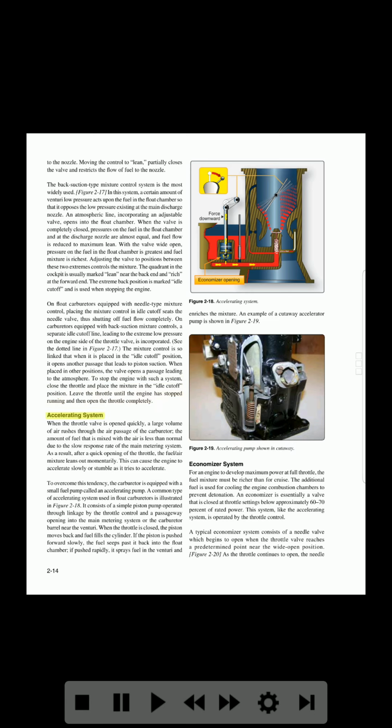Accelerating system. When the throttle valve is opened quickly, a large volume of air rushes through the air passage of the carburetor. The amount of fuel that is mixed with the air is less than normal due to the slow response rate of the main metering system. As a result, after a quick opening of the throttle, the fuel/air mixture leans out momentarily. This can cause the engine to accelerate slowly or stumble as it tries to accelerate. To overcome this tendency, the carburetor is equipped with a small fuel pump called an accelerating pump.